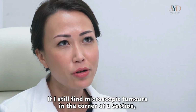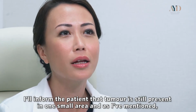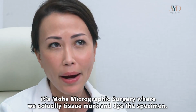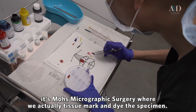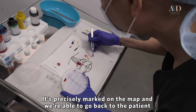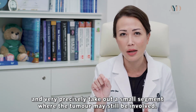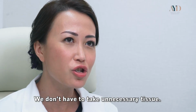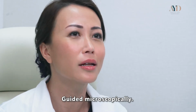If I find still microscopic tumor in the corner of a section, I would inform the patient that the tumor is still present in one small area, and as I mentioned, it's Mohs Micrographic Surgery. Because we tissue mark and dye the specimen, and we mark it out very precisely on a map, we're able to go back into the patient and very precisely take out a very small segment where the tumor may still be involved. So we don't have to take unnecessary tissue. It is, as a result, a very tissue-sparing technique. We take only what is needed, guided microscopically.